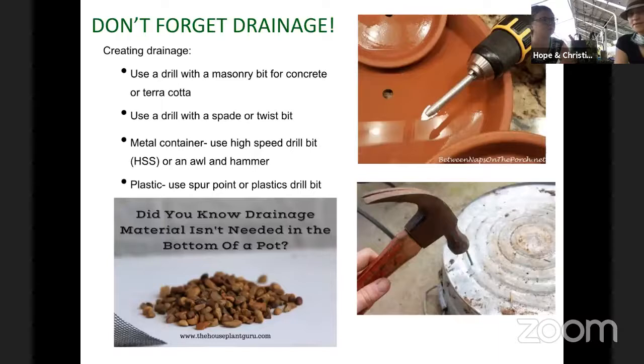Another important thing that people don't think about is that you need to have drainage. If you don't put holes in the bottom of your container, when you water, you're going to see water collect in the bottom of that container, and that's going to encourage anaerobic bacteria. These are bacteria that thrive under conditions where there's not enough oxygen. And then that can cause all kinds of plant diseases like anthracnose or root rot. So you really want to make sure that you make proper holes for drainage at the bottom of your containers.